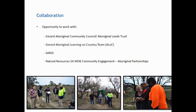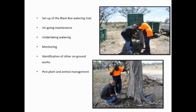The watering project presented us with a really great opportunity to work with a number of groups: the Gerard Aboriginal Community Council and ALT, the Gerard Aboriginal Learning on Country team, or ALOC team, SARDI, and also within the region the Natural Resources SAMDB Community Engagement and Aboriginal Partnerships team. Since about spring 2013, we've been working in close partnership with the Gerard ALOC guys to get this project out on the ground. Very early on in the project, we worked together to identify some of the different activities that the ALOC team could be involved in.